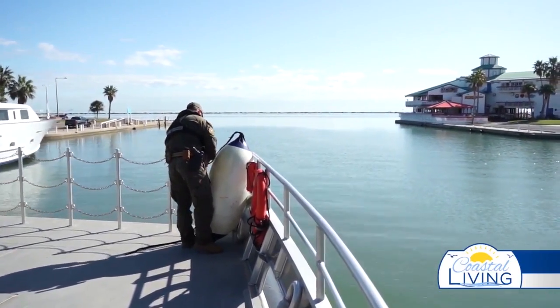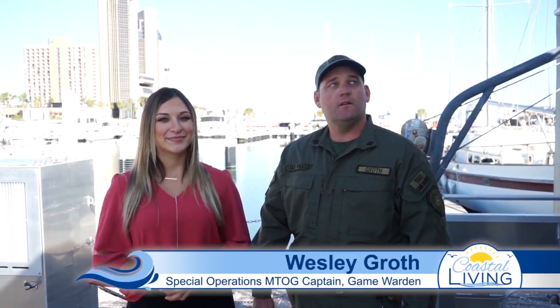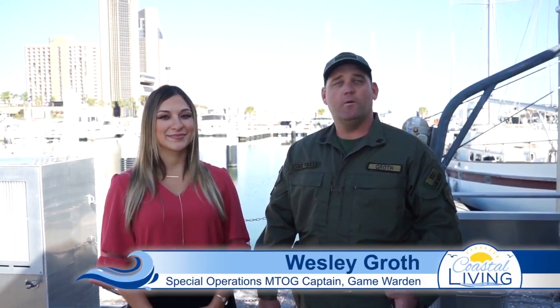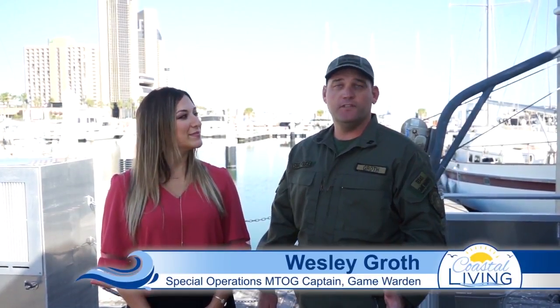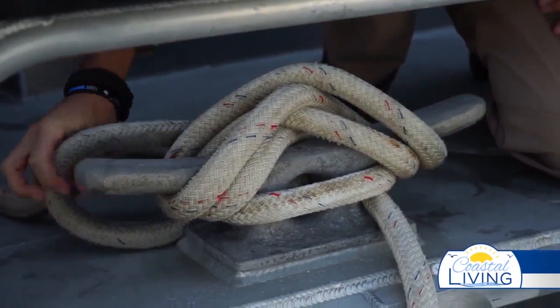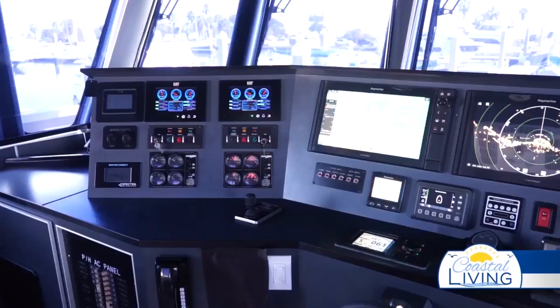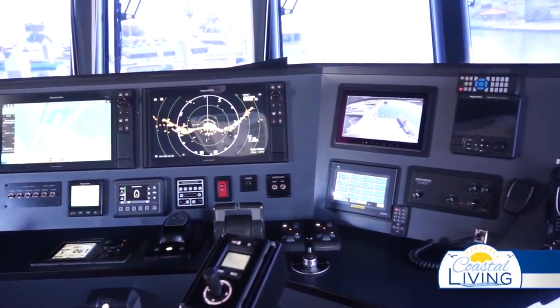I'm Captain Wesley Groth. I'm with our special ops team with the Game Wardens. We are called MTOG, which stands for Marine Tactical Operations Group. And what we're here to do today in Corpus is to target commercial fishing. We'll board shrimp boats offshore. We also do port security and border security with our vessel. And this is new to Parks and Wildlife. We've taken it over in April. So we've had this boat in just a small amount of time, a little over 6 months.